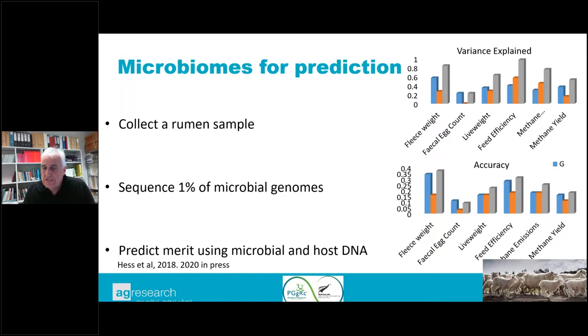And using this microbiome data has actually been quite interesting. We collect a rumen sample, we sequence about 1% of the microbial genomes, and then we use statistical methods to predict it. On the right-hand side, there's a bunch of traits, and we can either use the genomic prediction, which is the blue bars, or we can use the microbial prediction, which is the orange bars, or we can combine them together, and that's the gray bars.